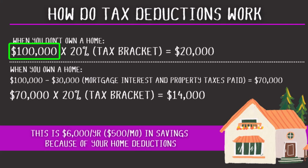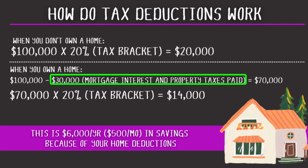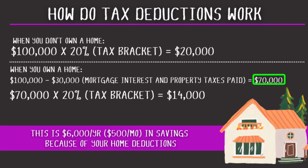This is how it works in very simplified terms. Assuming that you earn $100,000, your tax bracket is 20%, and you do not own a home, you're going to have to pay the IRS about $20,000 in taxes for the year. Now, let's assume that you own a home and we're going to use the same income, $100,000, and the same tax bracket, 20%. However, now you own a home and you paid $30,000 in mortgage interest and property taxes for the year. Now, this $30,000 reduces your total gross income in the eyes of the IRS down to $70,000. Now you pay taxes on the $70,000 at 20%, which is $14,000.